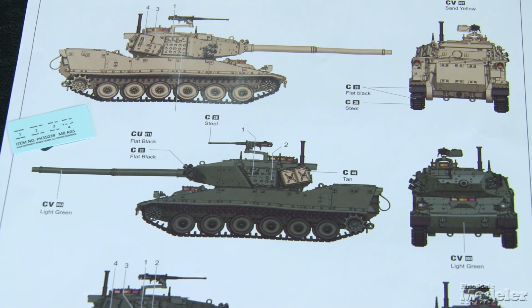A tiny decal sheet provides a few stencils, but the color diagrams show 3 marking ideas, including NATO 3 color, desert sand, and overall green. This looks like a simple build that will fit into any American armor collection or a what-if diorama.